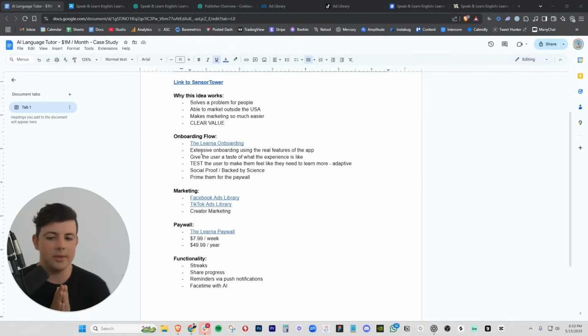Let's break down exactly why this onboarding flow works, right? The onboarding flow is extensive and you are experiencing the core functionality of the app almost within the onboarding flow, right?